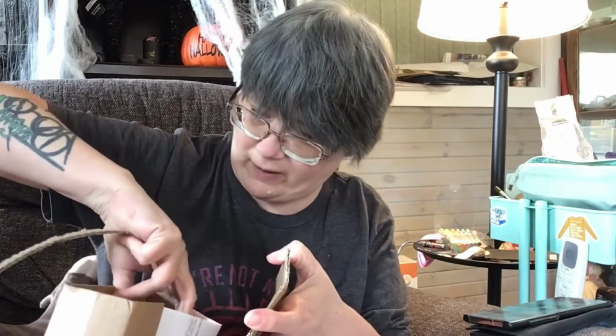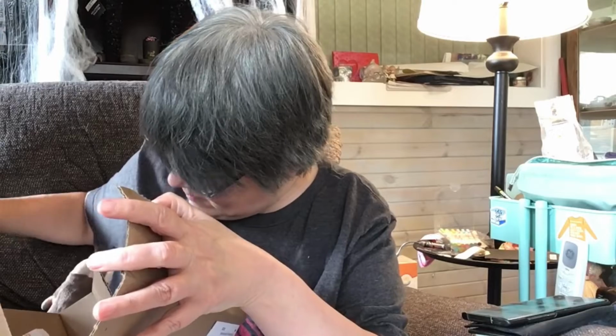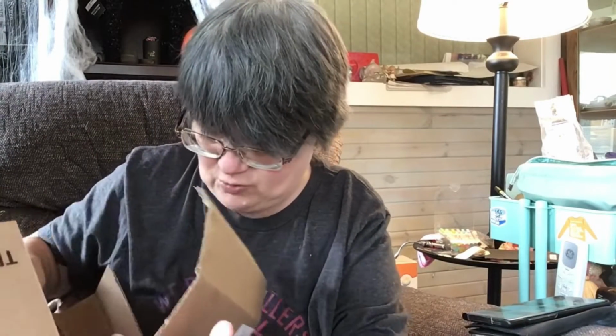Excuse me. Sorry about that. Robin came in to bring me my phone. But I did get something in the mail, so I wanted to share. Got it in one swipe again. That doesn't happen very much, but lately I've been lucky. Oh my gosh, this thing's huge. I didn't know it was going to be this gigantic.